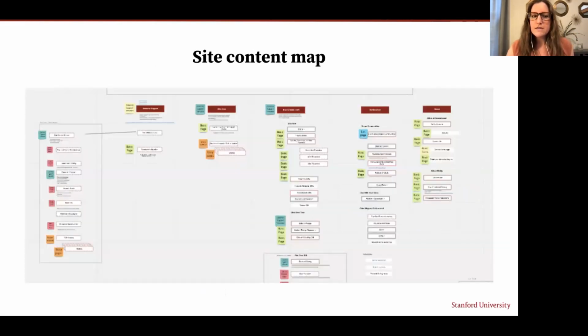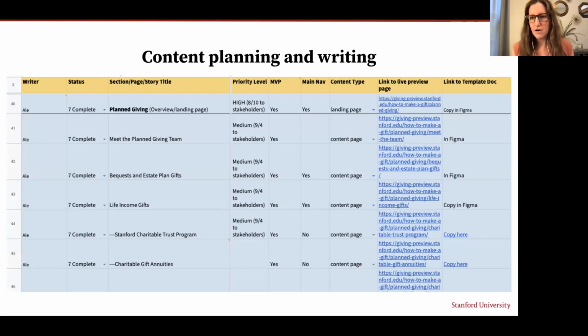From there, we started thinking about our content map and mapping out the site based on everything we pulled together, and thinking about how we could organize the site to work both for the Office of Development, but also for our users' needs. So this really was our blueprint for that. From there, we were able to start thinking about filling out that map with our actual content.